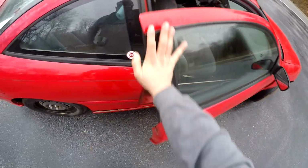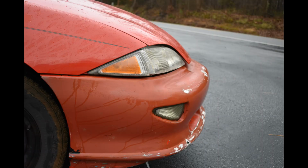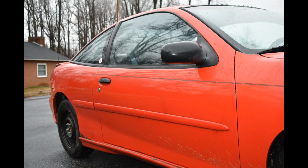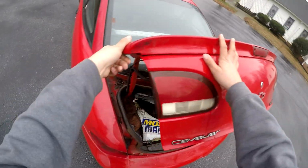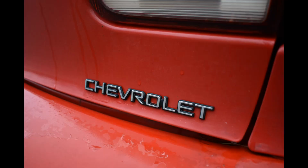It's almost as if GM knew that the people they were selling these cars to were not going to take care of them. My old roommate had a gold LS sedan that he drove to races cross-country for many years. And it hit well over 300,000 miles before he finally grew tired of that car and sold it.